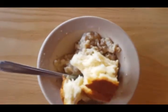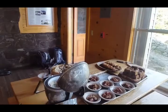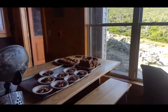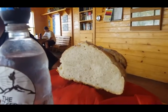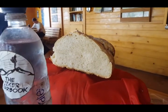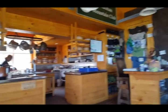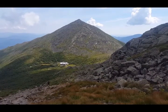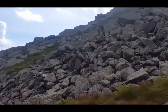We got some free oatmeal here at the Madison Hut. We got a big old thing right there of oatmeal. Me and Littlefoot went halvesies on a loaf of bread. So I've got half a loaf of bread right here. It's $4. It's a really nice hut. Everyone's pretty cool here. We got a ton of food. Bye, Madison Hut. See you maybe later.